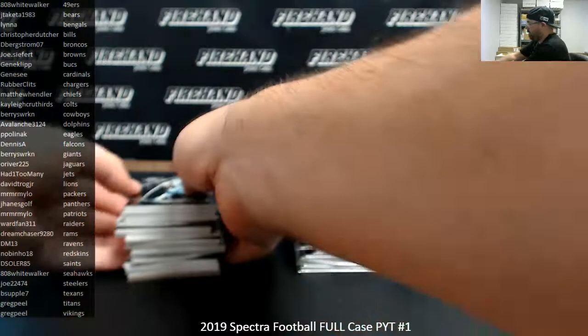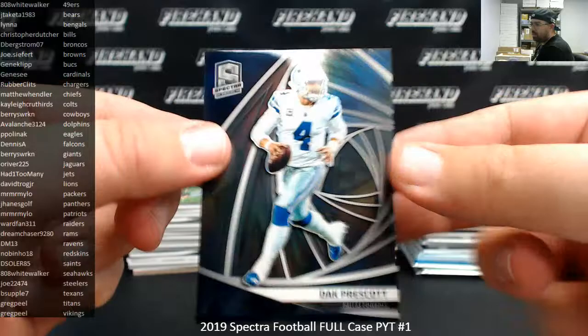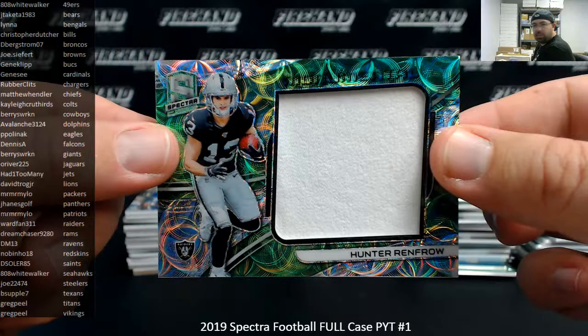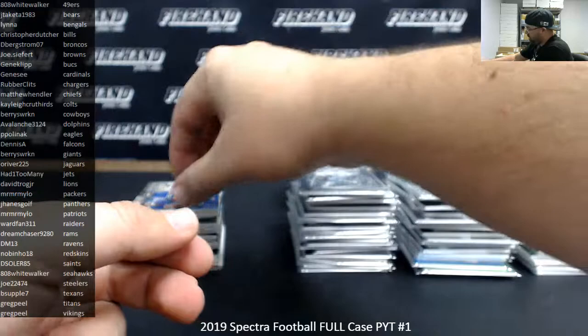All right guys, last box. Starting with a base of Dak Prescott, number 99 for the Cowboys. Dallas Cowboys going to Barry Sorkin. Hunter Renfrow for the Raiders, number to 50. That's a neon green single color patch. Raiders going to Ward Fan 311. Max Impact, number to 99. Neon blue Action Jackson. Baltimore Ravens, DM13.